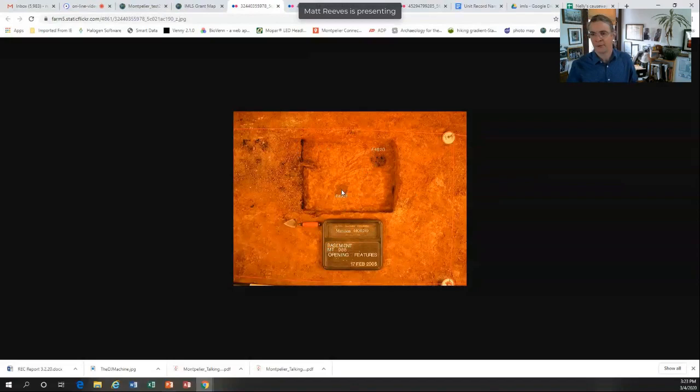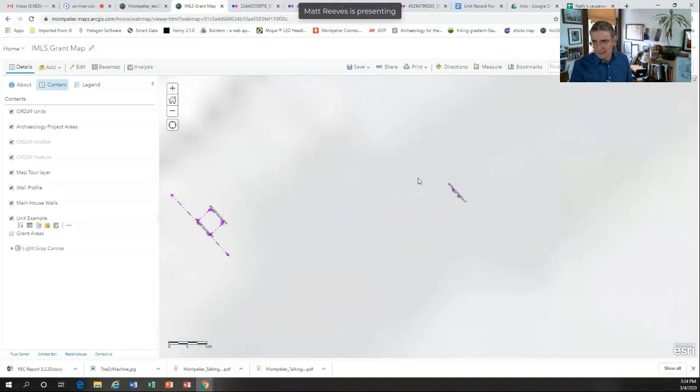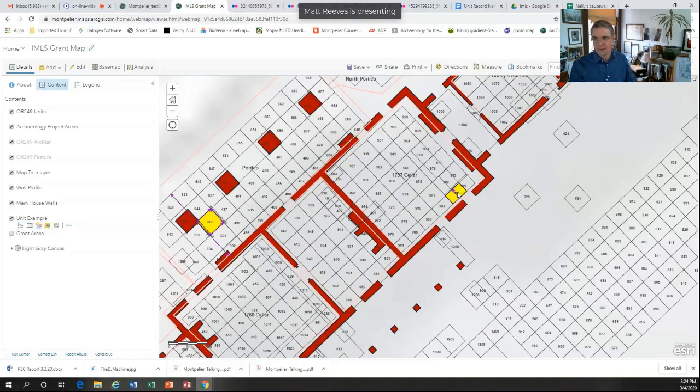Right now, this web map is a little clunky, because we're just in the first month of the grant. What we're going to eventually do is not only have all the records inputted into this web map, but also start to create virtual exhibits from all the data records and show, for example, a digitized version of this entire floor with all the features in a 3D format.